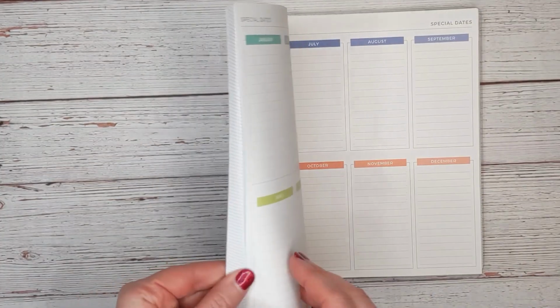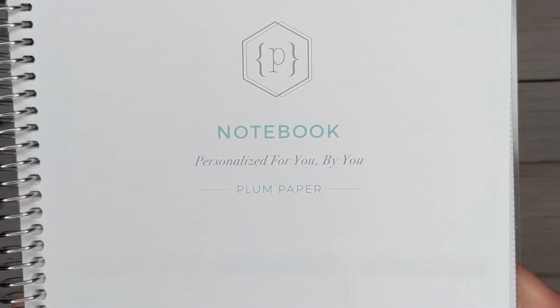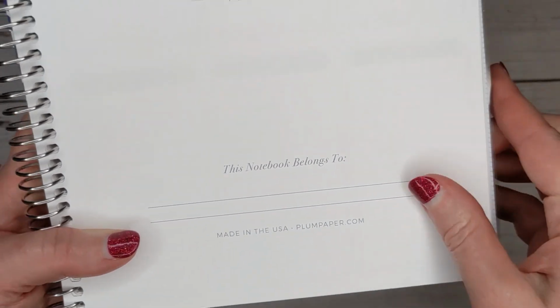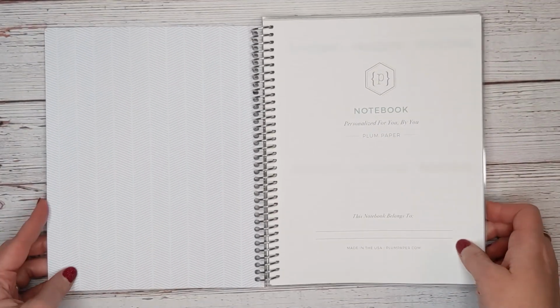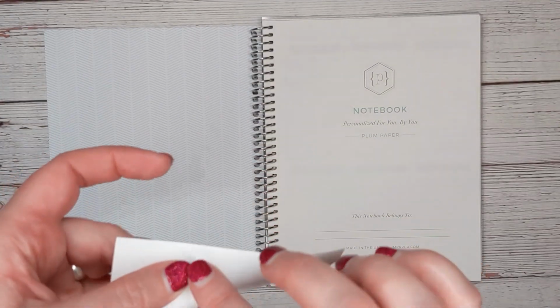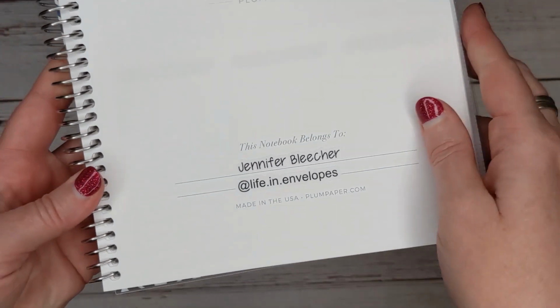Okay, so we are going to start in the front cover here. There it says notebook, personalized for you by you, Plum Paper. This notebook belongs to. On these 2 lines here, I always like to put my name and my Instagram handle, and I have stickers for that. So I'm going to lay those down right now. Okay, so that is what that looks like.